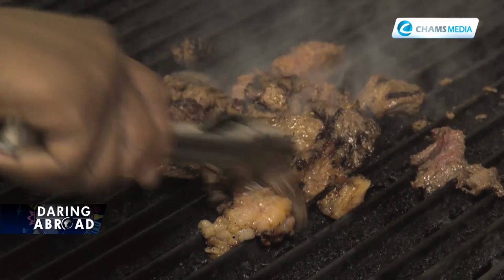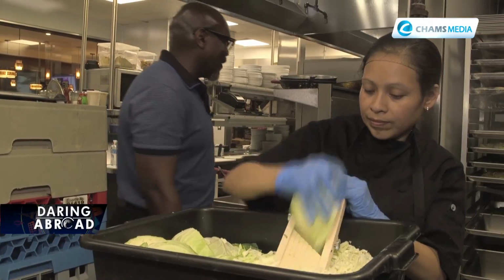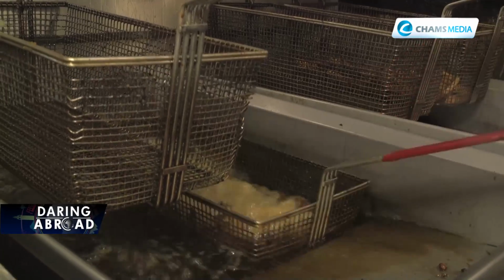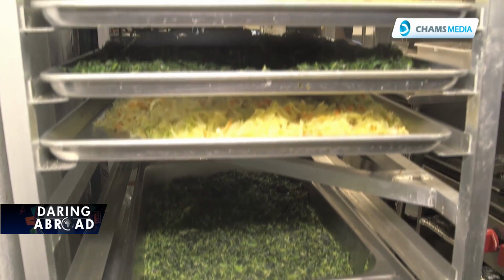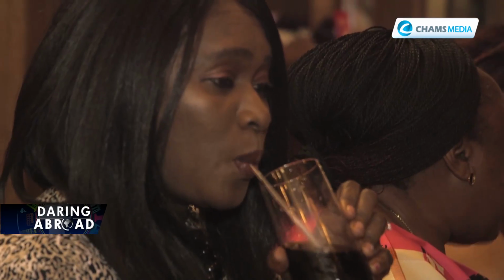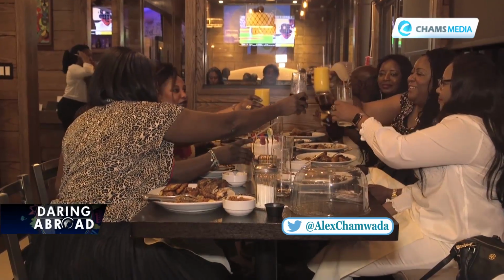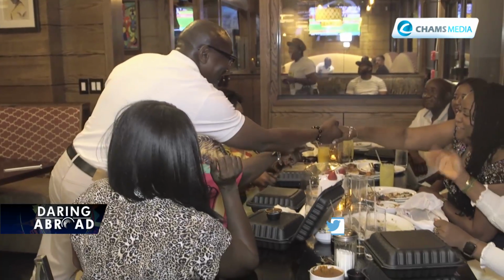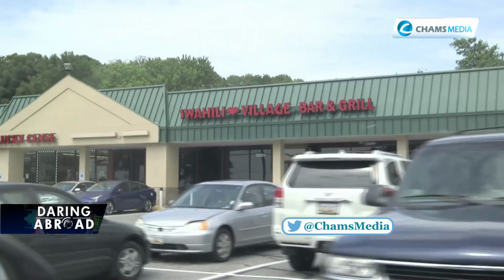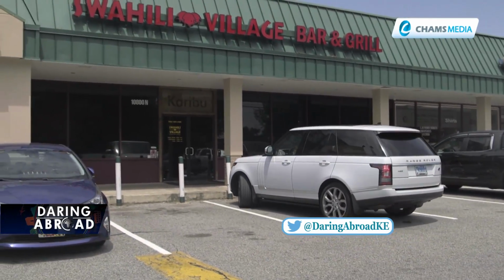Nyama choma sizzling on the grill, chicken frying in the deep fryer, sukuma wiki vegetables being diced, and a team of skilled chefs busy preparing an array of Kenyan delicacies. These are some of the sights and sounds at Swahili Village restaurant in Beltsville, Maryland, west of Washington, D.C. Kevin Onyona has been running this restaurant for 10 years now. And on arrival, he took me for a personal tour of his fine establishment.